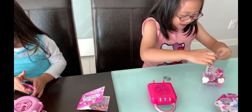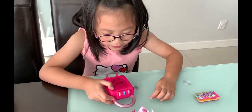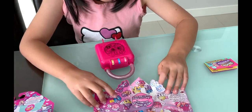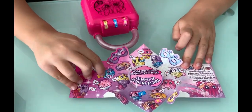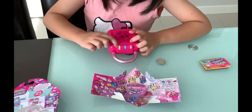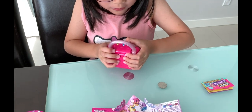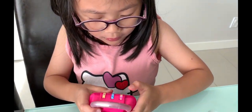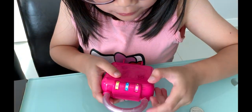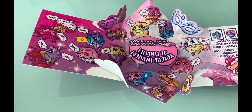Now, how do you open it? Is there like a secret code? Okay, so have you figured out how to do this? Yeah. So you find, see? Like you find sock, right? You have to match like the card. Mommy. And you make this, like this, and then this one.